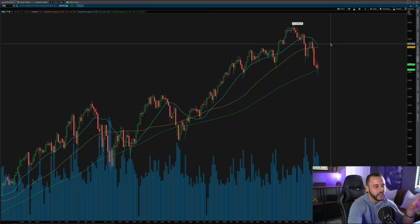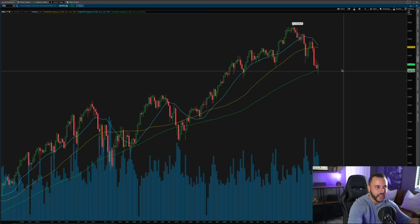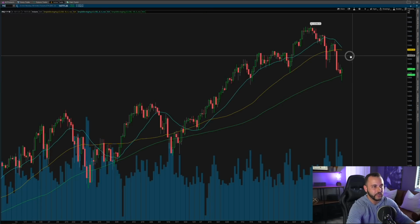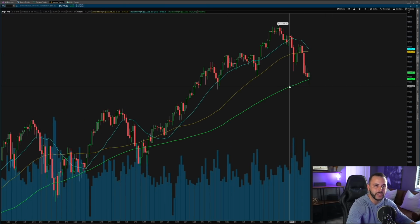So on your screen, you are looking at the NASDAQ. The first thing and the most important thing that we look at right now is the 100 SMA. The 100 SMA on the daily chart was able to hold last week. We had a very nice bounce off that moving average.